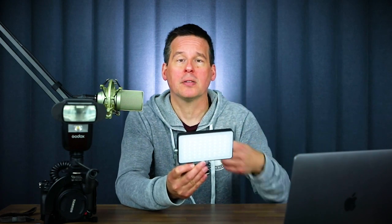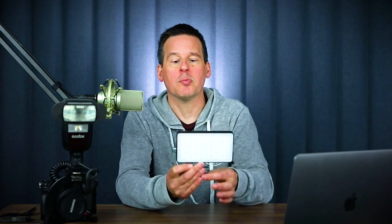So if you're doing close-up work with small wildlife, amphibians, that sort of thing, you can put this on your camera so you can do hands-free shooting, and then you can adjust the position it's in to best illuminate your subject. It even rotates. So these are really nice options.